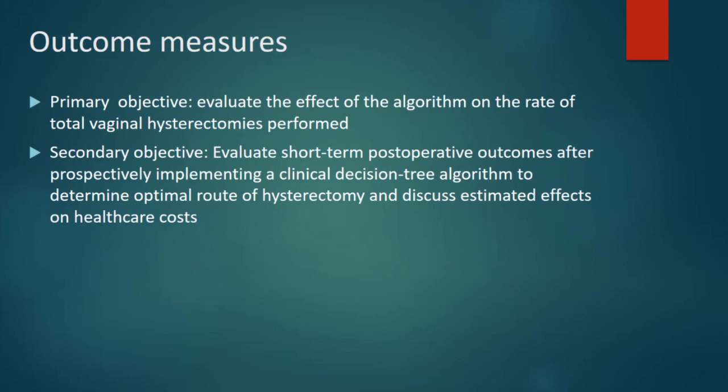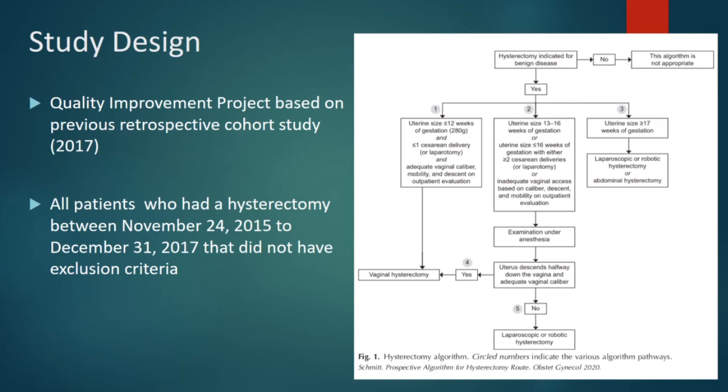The outcome measures that they used, so the primary objective, they are evaluating the effect of this algorithm on the rate of total vaginal hysterectomies performed, with the secondary objectives being to evaluate short-term post-op outcomes after prospectively implementing a clinical decision tree algorithm, and then to determine the optimal route of hysterectomy, and to discuss the estimated effects on healthcare costs. Their study design was a quality improvement project based on a previous retrospective cohort study.